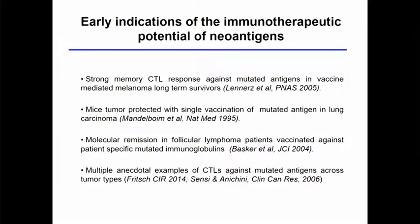Well, it turns out that there's a long-standing history of thinking about neoantigens, and I point out a number of studies dating back to the 90s, both in animal models where targeting even single neoantigens was effective for eliminating tumor, to very elegant human studies looking at unexpected long-term survivors in melanoma, characterizing the antigen profile and realizing that a lot of the durable, enduring responses were related to neoantigens, not the shared gp100s or melanases or tyrosinases. There's a long series of studies in follicular lymphoma, vaccinating against patient-specific mutated immunoglobulins.